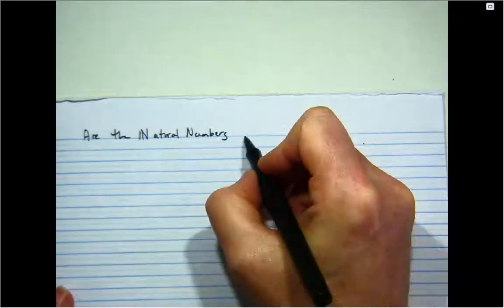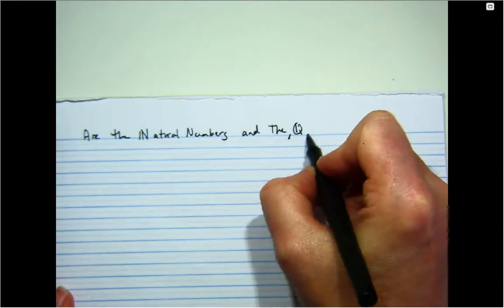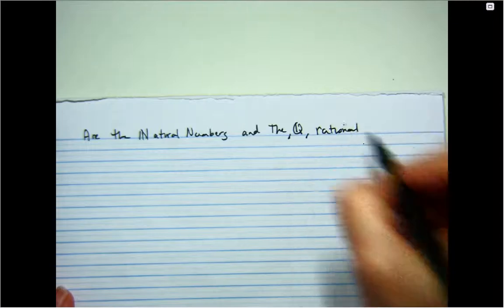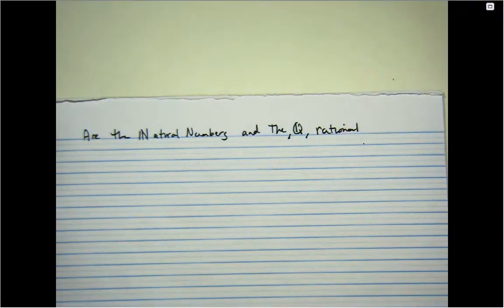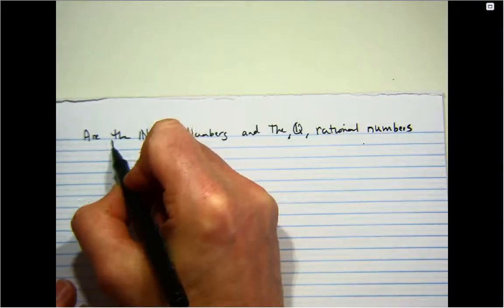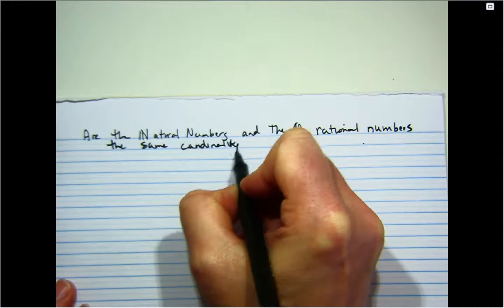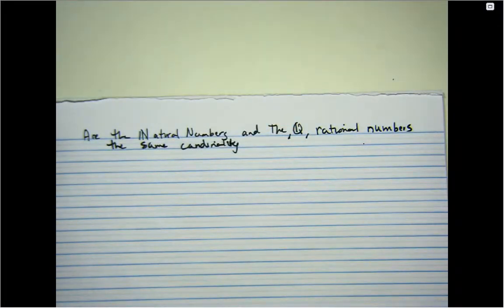So the question is, are the natural numbers and the rational numbers, the rational numbers are abbreviated with a Q with a double bar, Q for quotient. So we're looking at, are the natural numbers and the rational numbers, those two sets, are they the same cardinality? Are they the same size? So we have to come up with a clever way to list the rational numbers, like we came up with a clever way to list the integers. Some way that you can put them in a list and not miss anything.